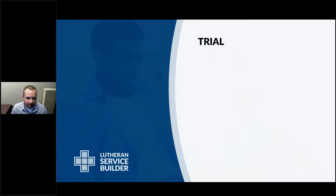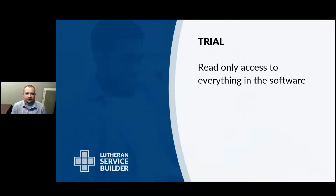And the trial license I like to talk about because there are impacts for you both before Builder and then after Builder as well. So trial license gives you read-only access to everything in the software, meaning you just can't export. You can go and use it. I mentioned Bob created Builder as a hymnal search engine. That's what he really wanted. Well, you can use that for free. You don't need to have the full license of Lutheran Service Builder to search for things. Now, to use it is a different story.